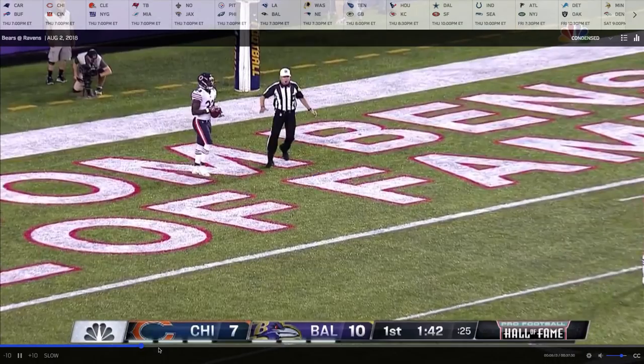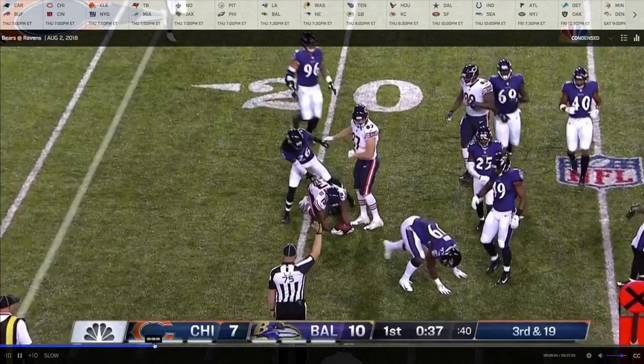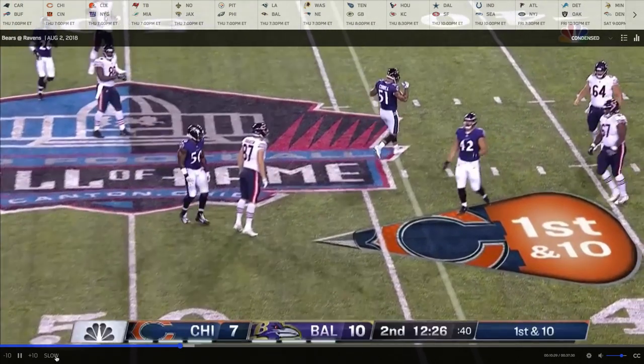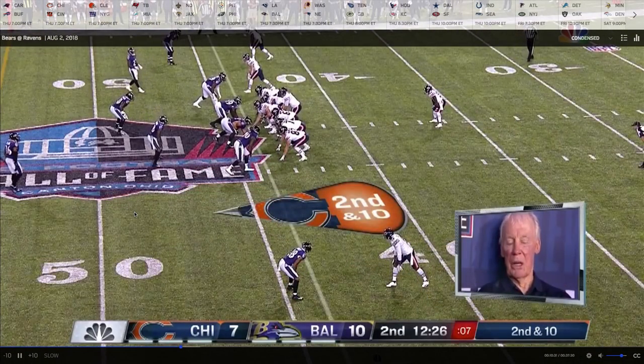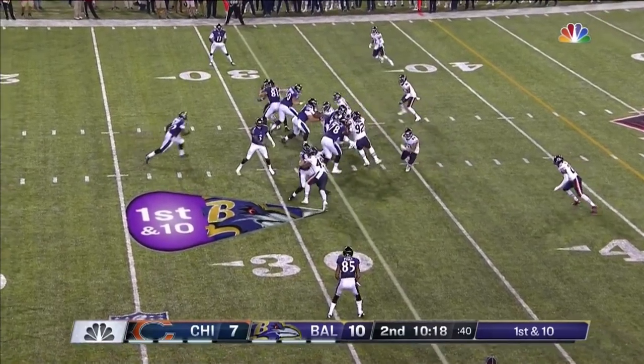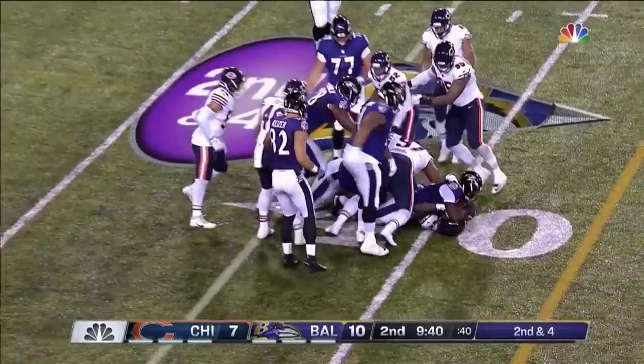Great, and I just accidentally went all the way back. Excuse my deficiencies on NFL Game Pass. We're finally back to the point.